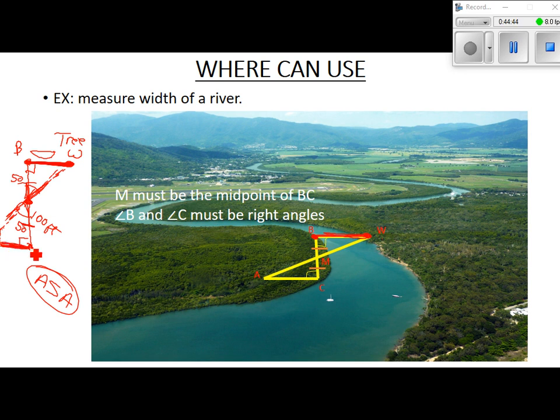What do you know about this distance and this distance? It's congruent. They got to be the same.